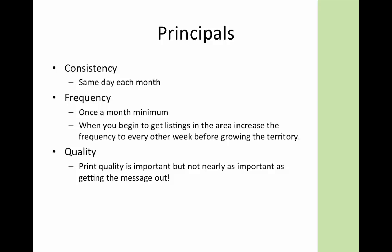The last piece is quality. Print quality and layout quality is important, but it's not nearly as important as getting the message out. I know many real estate brokers around the country who are massively successful with farming with very, very basic marketing efforts. What I recommend is get the message out first, worry about quality, typesetting second.